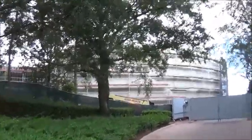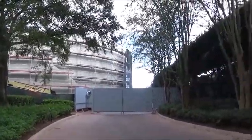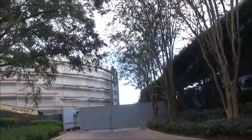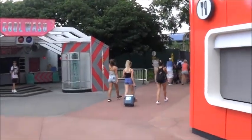But I haven't really focused on this that much when they've been building it. I wanted to give you a little update on what it looks like. That's Test Track, that's going really fast. Okay, so I want to show this. Show you some recent changes that happened over here by this section.